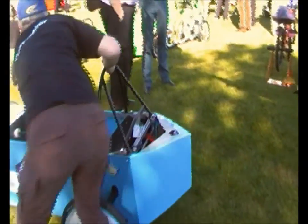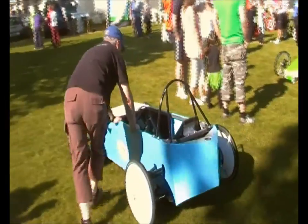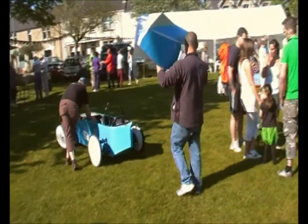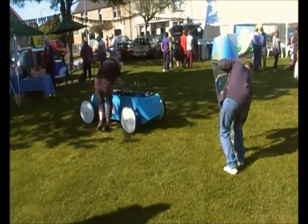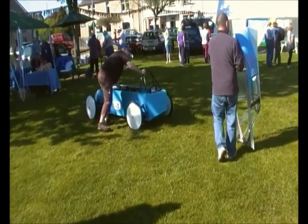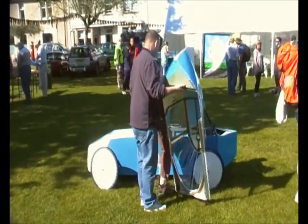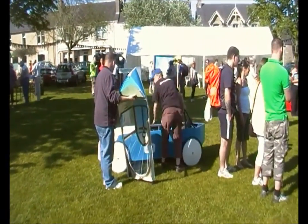Here's them getting lined up. Apparently it's one of these guys that's going to be driving it. They built it from scratch, but they're enthusiasts, so this is their third or fourth modification, so they're hoping for success today in the big boys race.